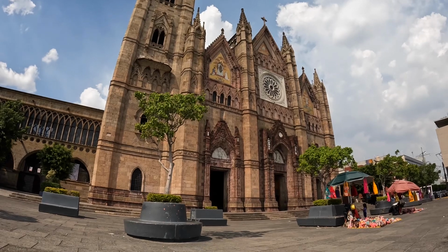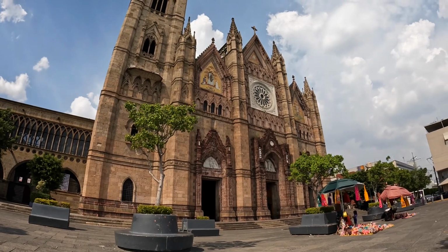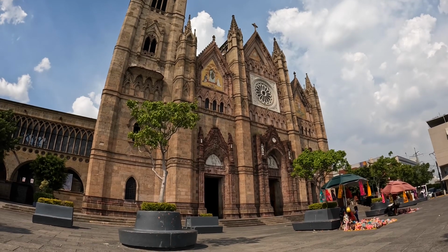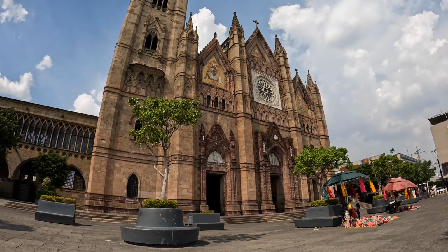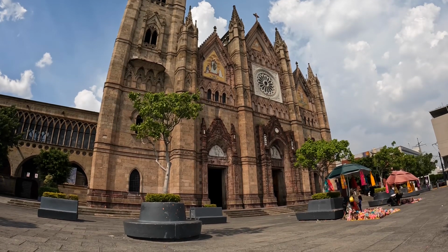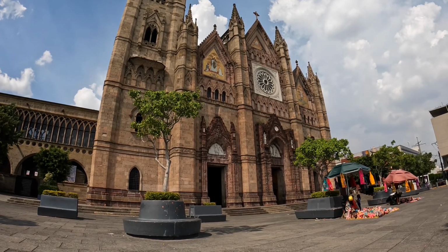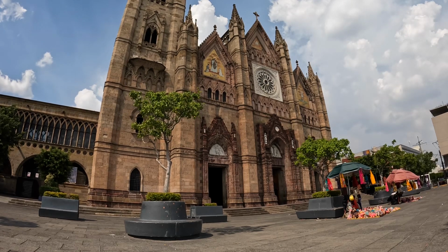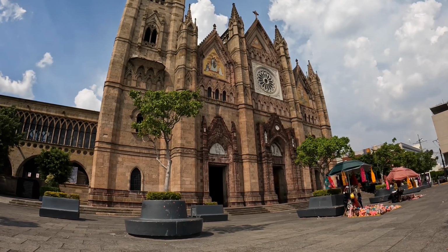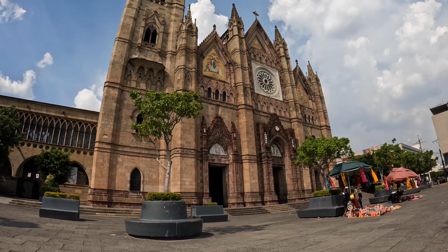Another super stunning church in Guadalajara. This one is located in the trendy neighborhood called Colonia Americana, which I notice also has the University of Guadalajara right there. So this is called the Templo Expiatorio, and it's apparently a neo-Gothic style.